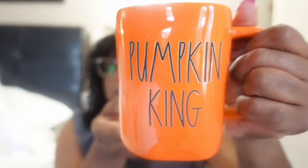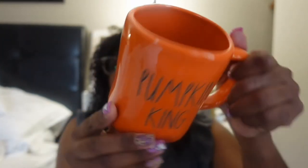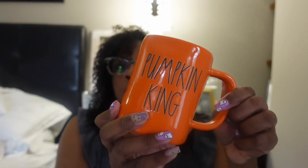Okay. Last but not least, you guys, is the Pumpkin King. This is cute. All orange, high gloss. You know, I was calling Holly and I told her I was almost out of the store. And at the very end, and if you saw this on Instagram, it's a big thing of like four shelves of all of these Rae Dunn mugs. I have like 95% of those, so I didn't need hardly any of those except Resting Witch Face and the Pumpkin King.